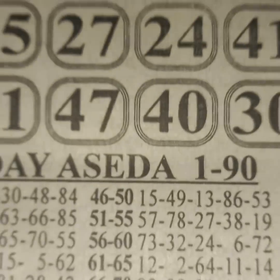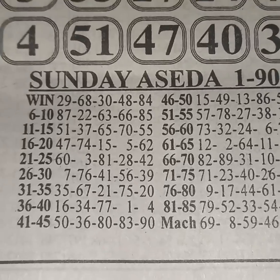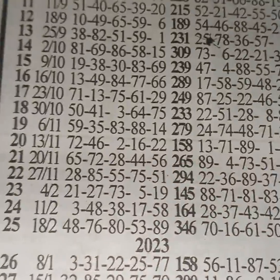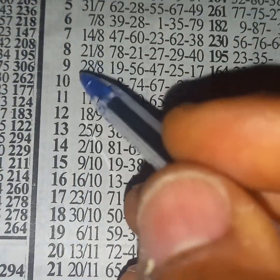This is a Sunday Aseda, and for those of us that need the Sunday Aseda 6 to 10, 1 to 19 numbers, this is it. Our Sunday Aseda plan is first and second plan. This plan is a plan that we have been following. Sometimes it keeps us a week, two weeks, and after that it comes back. But this time around, we hope we get it. So let's get down to business of the day.